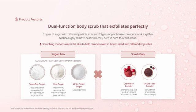But thankfully, because of Atomy Sugar Scrub, I tried it for the first time, and it has an exfoliating factor. I came out and I said, oh, because it exfoliates my body, it's going to feel really dry. But it was so surprising that even though it's exfoliating your body, it moisturizes at the same time. I said, what happened to my body? And what does it have? It has a dual function body scrub, with 3 sugar and 2 scrub deal, and that allows you to have the moisturizing effect.